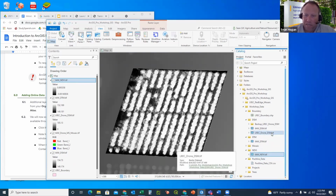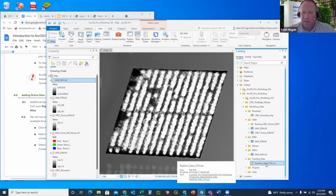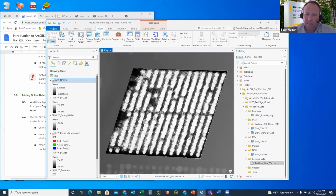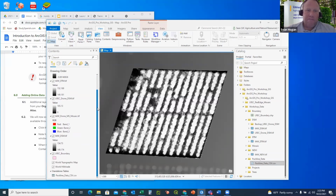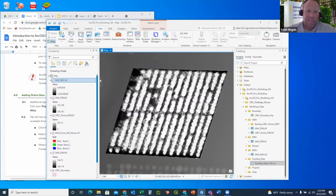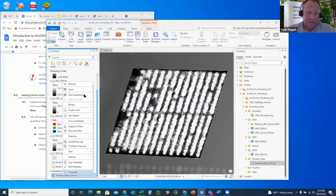Pack line data. This is going to be interesting. This is not going to appear on your map when you drag it in. So I'm going to grab this, drag and drop, but you won't see it appear. The reason for that is it doesn't have a spatial reference attached to it yet. If I go to the contents pane and drag the slider down, you'll see the pack line data in a standalone table at the bottom. Just for reference right now, you can see how it came in. I'm going to right click on this and click open.